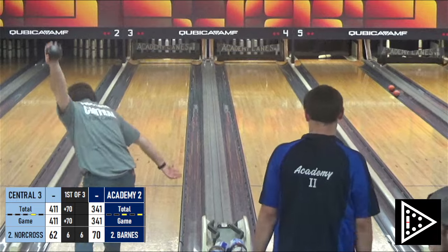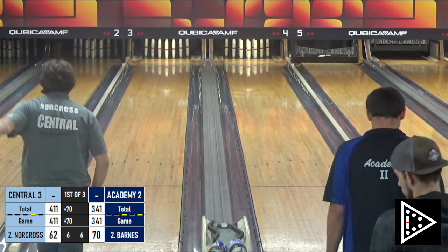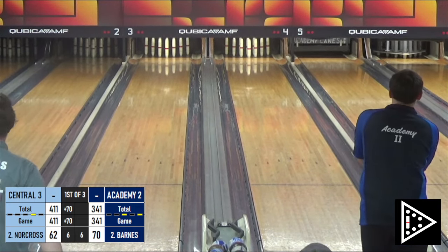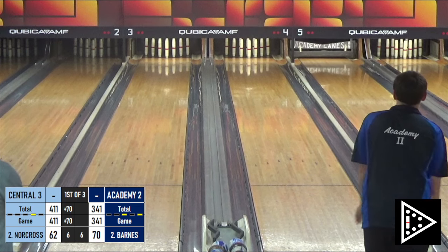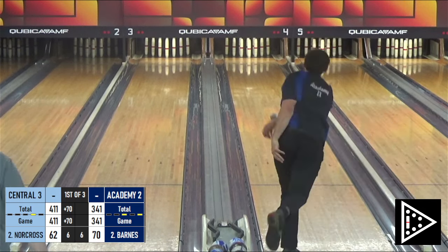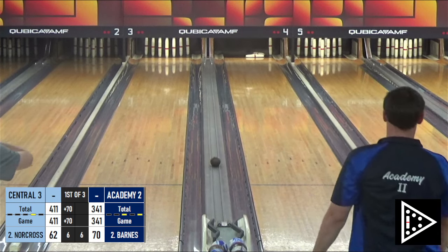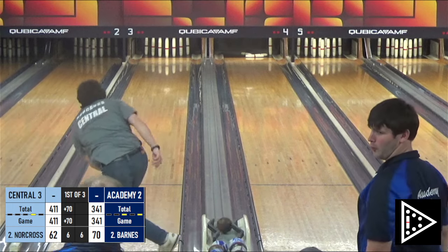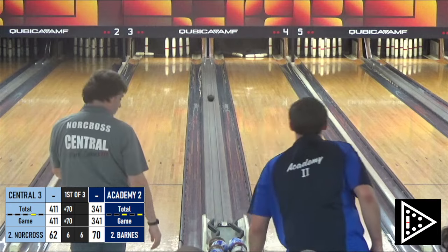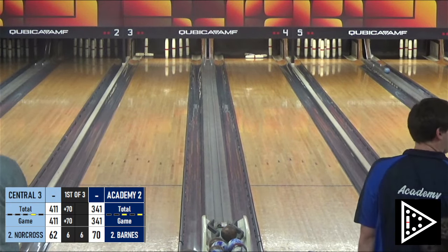Nick Norcross and Austin Barnes. Not sure I mentioned the number one bowlers. Charlie Collins had a 329, 358, and 355 in his first string. Barnes, excuse me, 10-pin? Holy smokes. It is astonishing how unlucky Academy 2 has been in this string.